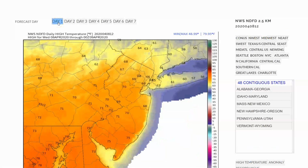How about your high temperatures for today? Look at this, gorgeous. Even though it's still going to be stuck in the 60s and 50s here north of the warm front. Look at where the warm front lies. Temperatures upper 60s to around 70. It's a shame that there's just going to be a lot of cloud cover.